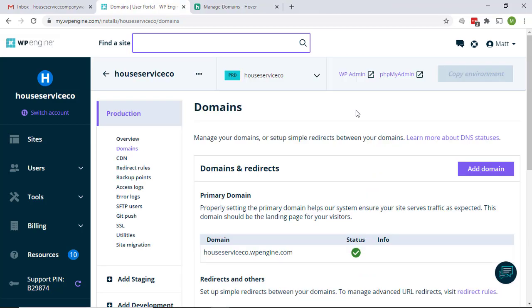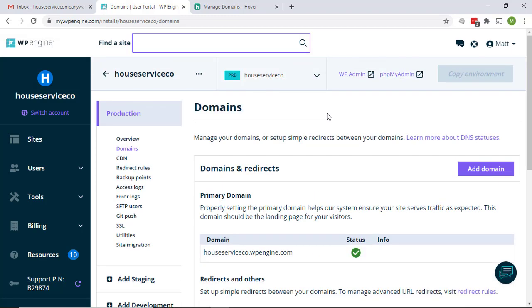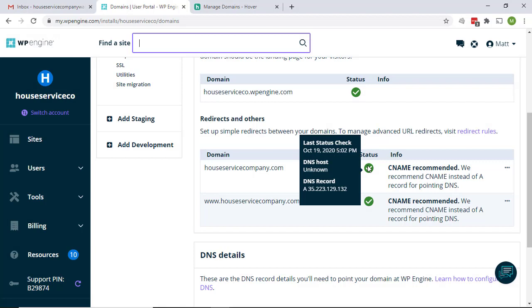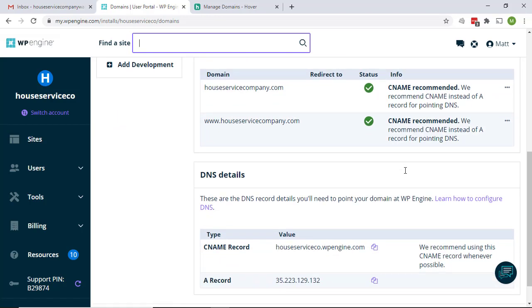Okay, after we've given enough time to sync across the internet, we'll come back to the domains page, and we'll go down. We'll see the little check boxes here that show the status as being good. It does note that they recommend using the CNAME over the A record, but again, it works with both, and it's just what I'm showing you for this one. A records will work with almost every DNS host. CNAME records will only work with certain hosting or certain domain registrars, so that's the other reason.